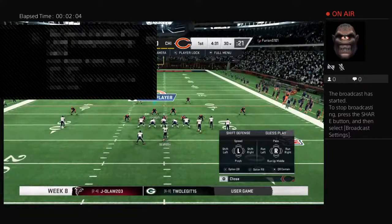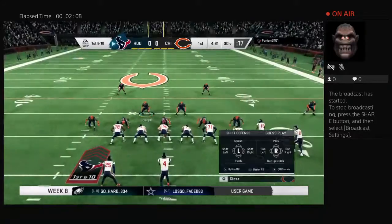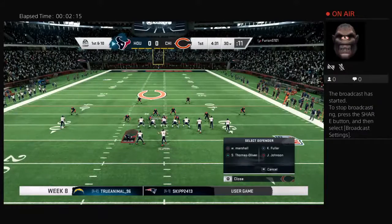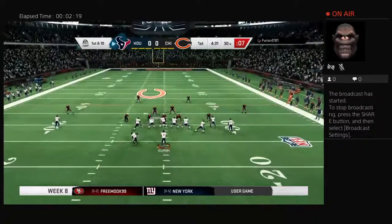So 1st and 10 now from the 30. Good trap. He's coming. We got double up. Check 99. 56, Mike, 56. Hey, you're on.